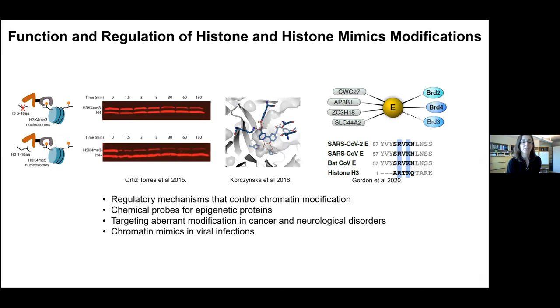Here is an early example from a terrific postgraduate student, Elise Ortiz-Torres, on deciphering allosteric communication in demethylase KDM5A. We're also developing chemical probes for epigenetic proteins, exemplified here by a catalytic domain ligand for the KDM4 family. And recently, at the beginning of the pandemic, we became interested in chromatin mimics harbored within viral genomes, since the genome of the coronavirus, specifically in the envelope protein, encodes a close mimic of histone 3 that associates with bromodomains.